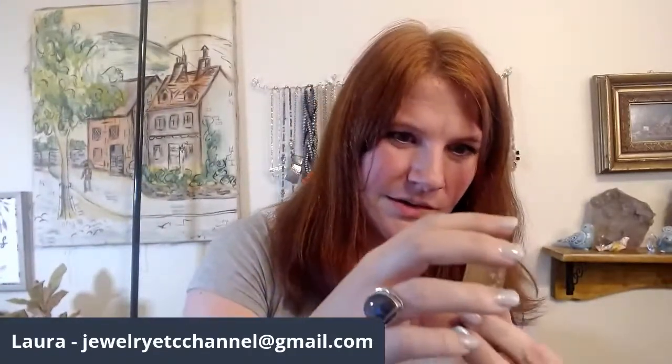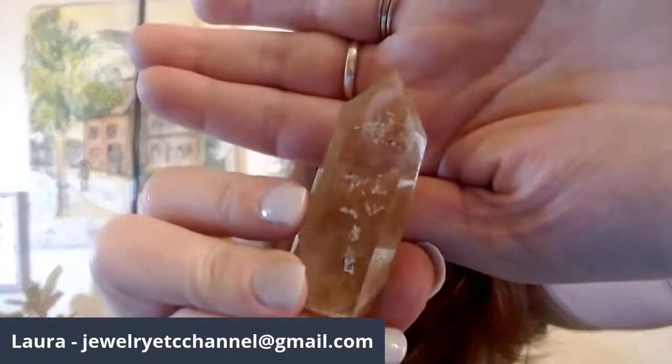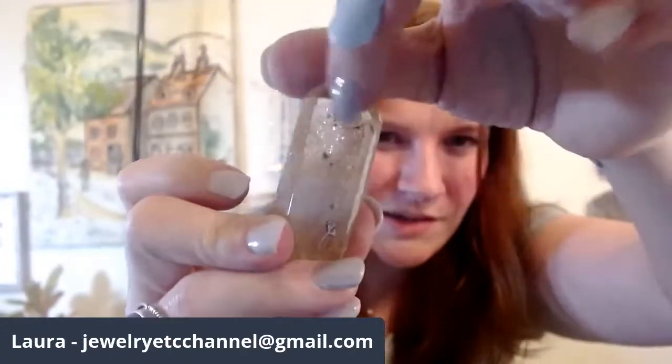Okay, so that guy. And then this, I got another rutilated quartz. Or is he? Oh yeah, he is rutile. Okay. He doesn't have as much rutile as the last one I had that I recently sold, but he's got quite a bit in the tip there. A bit of rutile in the tip.